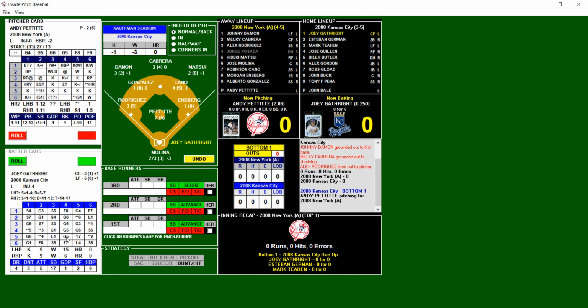We go to the bottom of the first. And here is the starting lineup for the Kansas City Royals. Leading off, the center fielder, Joey Gathright. Batting second, the second baseman, Esteban German. Batting third, the left fielder, Mark Teahen. Batting fourth in the cleanup position, the right fielder, Jose Guillen. Batting fifth, the designated hitter, Billy Butler.